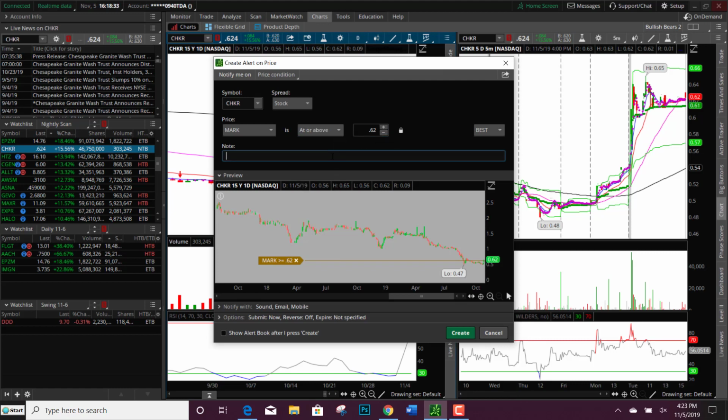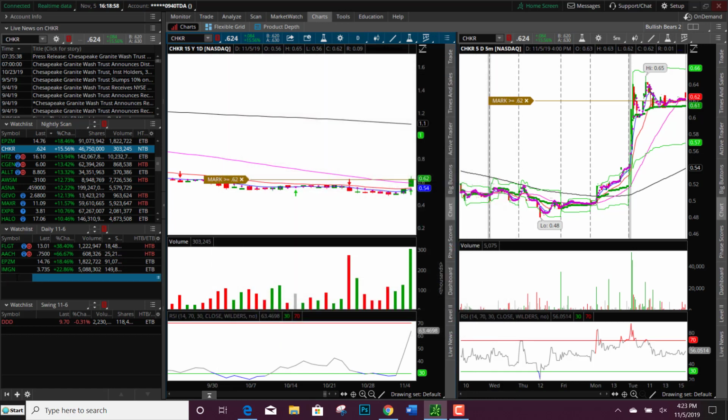Okay, so bull flag on hourly. Watch for resistance around 85 cents and $1.10. And also be aware of $1 and $1.50, psychological support and resistance.